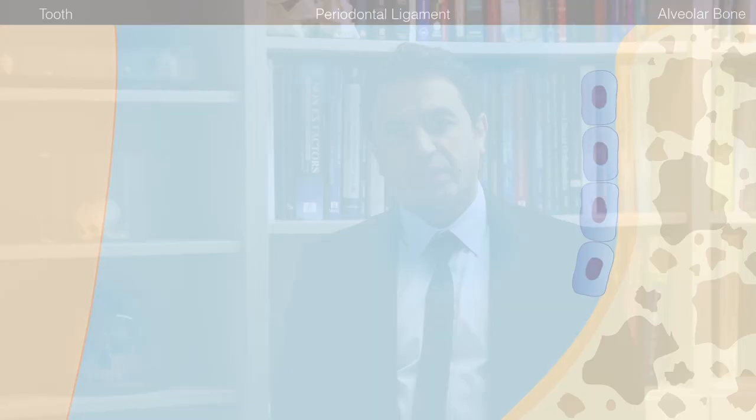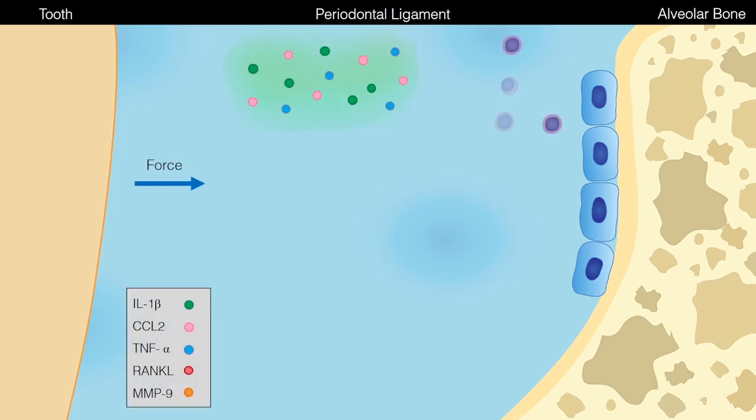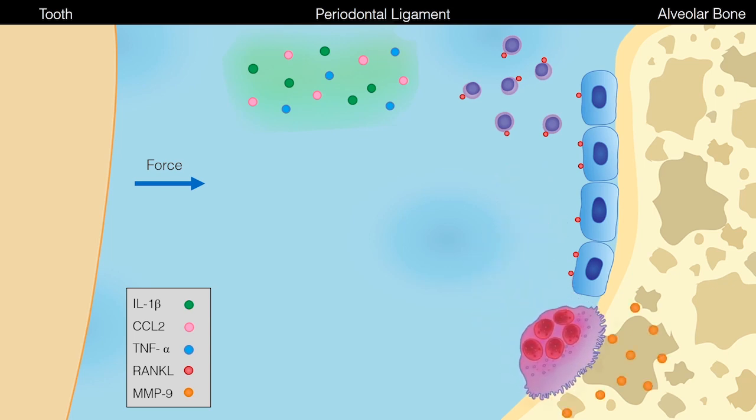First, we need to review the biology of tooth movement. Orthodontic force induces the release of inflammatory cytokines into the periodontal ligament space and increases RANK ligand expression by inflammatory cells and osteoblasts residing along the alveolar bone surface. This triggers monocyte-macrophage stem cells to differentiate into osteoclasts, resulting in alveolar bone resorption and tooth movement in the direction of orthodontic force. Bone formation by osteoblasts then follows to re-establish the alveolar socket.